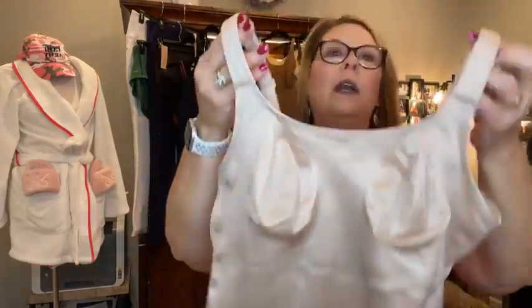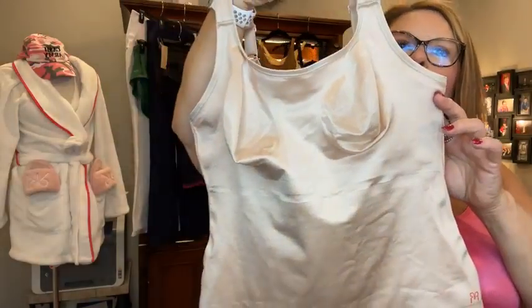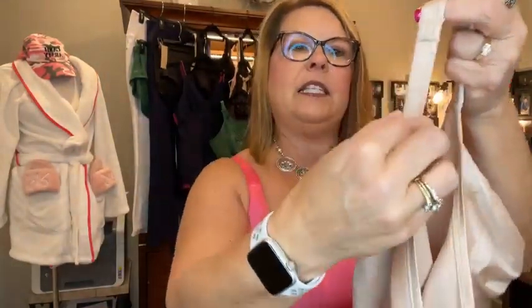Let me show you up close the cami that started it all, our original cami. This is our standard for our average to shorter torsos. It features a little wider strap in the front. It's got a little cushion as well, so I know some of y'all like that. This one has the least amount of adjustment on the back of the strap.